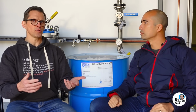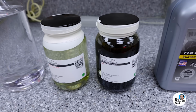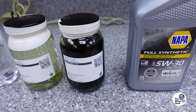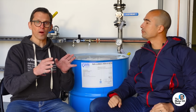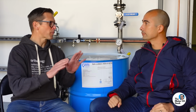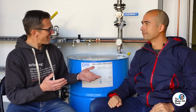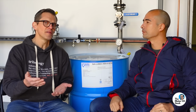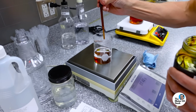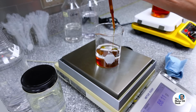But then you can also use Group 5s as a co-base stock, which is where most PAO applications come in. PAO needs a co-base stock, because while PAOs have incredible properties and they're really great, they do have a couple of disadvantages. Like nothing is perfect. There's always a trade-off when it comes to the chemical world. And with PAOs, they lack solvency. So you need to put something in the PAO to provide additive solvency.